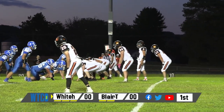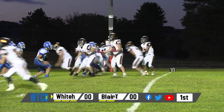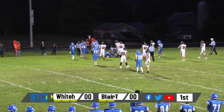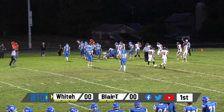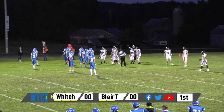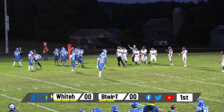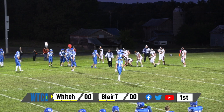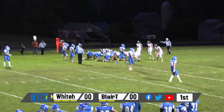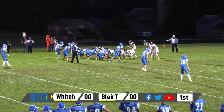Out of the shotgun. Up the middle, I think, is the quarterback, if I'm not mistaken, Sinsala. Makes it out to about the 16, maybe the 17-yard line. Give him the 17, a pick of a three. It'll be second down and seven. It wasn't the quarterback. Who was it? Number 20. Got a direct snap.